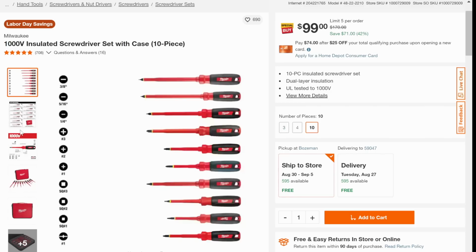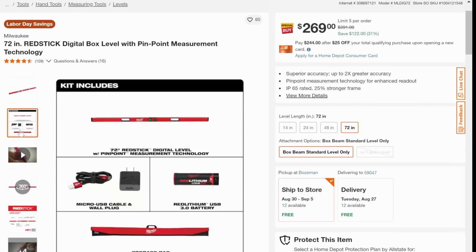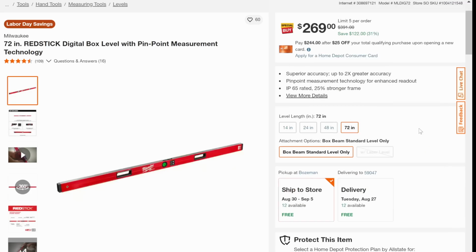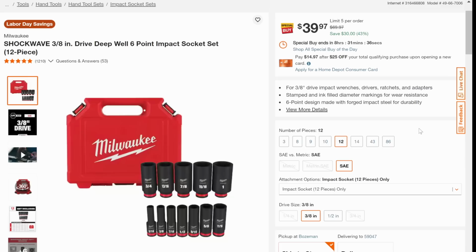We got some insulated screwdrivers here from Milwaukee, 10-piece with the case. It's $100. That's 42% off list. We got the Milwaukee level. It's coming in at $269. That's 31% off list. So if you're looking for the Milwaukee, you have that option right there. It's funny because Milwaukee also owns Empire. My guess is they rebranded Empire? Probably. You look at 31%, $269 on that.